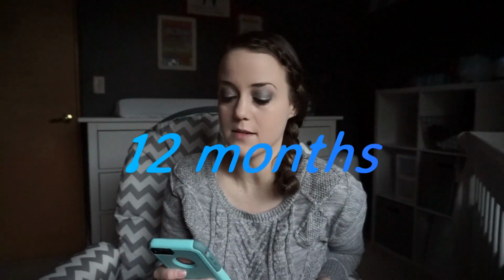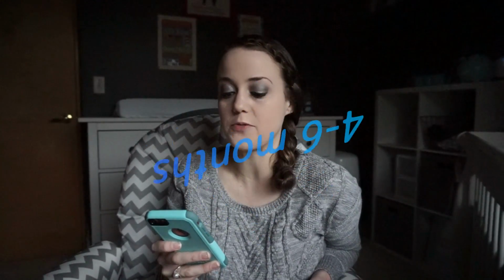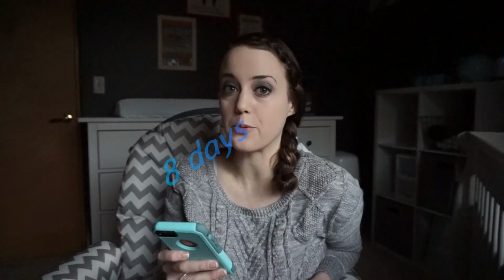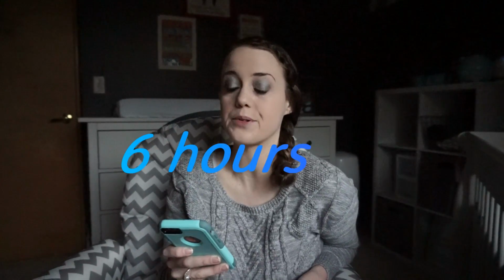My 10th tip is actually a bunch of tips combined into one, and that's surrounding milk storage. Any fresh breast milk can be kept in a deep freezer for up to 12 months. It can be kept in a refrigerator style freezer for up to 4 to 6 months. And it can be kept in a refrigerator for up to 8 days, and it can be kept at room temperature for up to 6 hours.